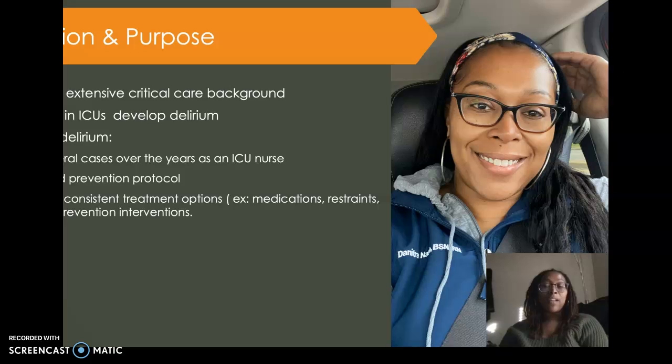So my name is Denitra Nash, and I currently reside in Richmond, Virginia. I've been a nurse now for 7 years, and I've spent all 7 of those years working in a critical care setting. For the last 3 years, I've worked in a surgical ICU where our main focus has been on cardiac surgery.